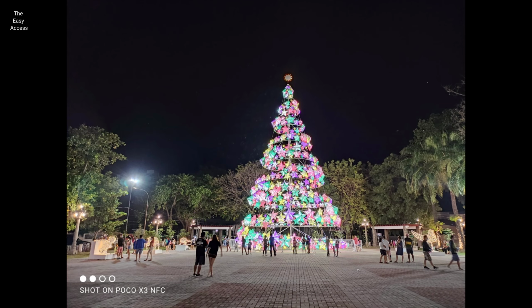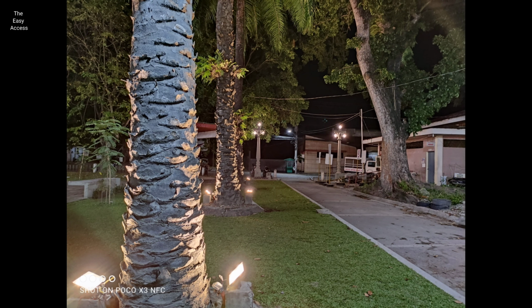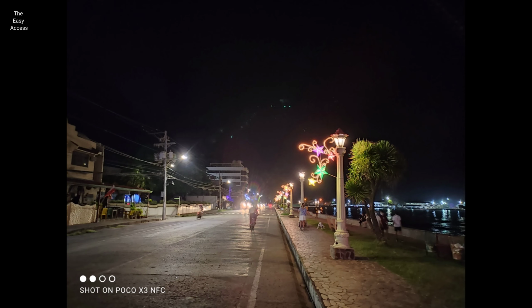Ayos! Next photos are coming from the night mode. When it comes to details and colors, excellent yung mga kuha ni Poco X3 in night mode. And by the way, these photos are captured in Dumaguete City, Philippines.